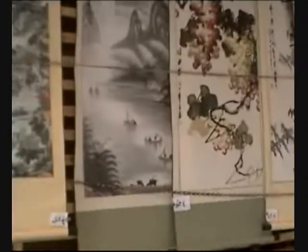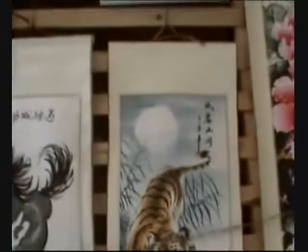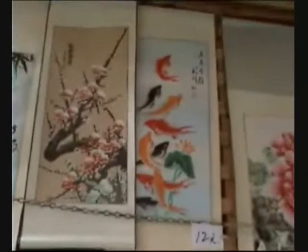$5, $10. This is less than $10, this one here. It's around $8.90 something. This is around $6.77. Here we're going to talk about a $2 scroll that indeed is very, very good for the value.